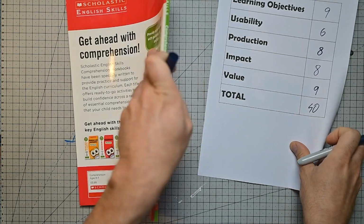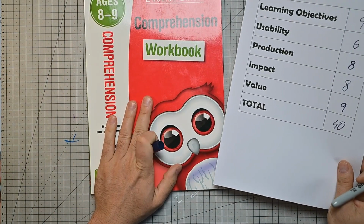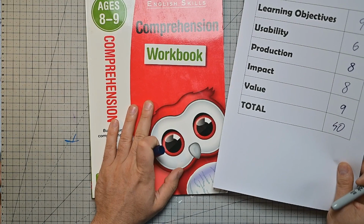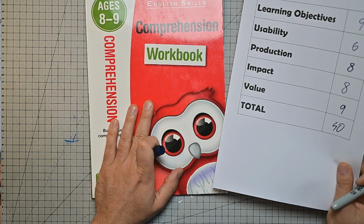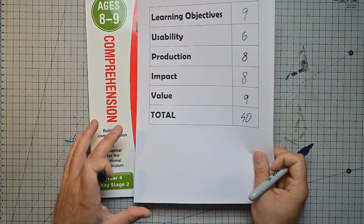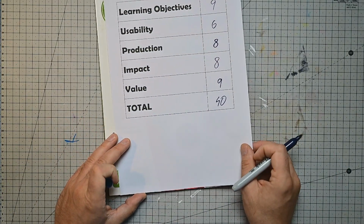which is pretty good for a comprehension workbook. It's not easy to produce these for skills that don't come out in binary solutions, where an adult has to evaluate the answers. So well done Scholastic. 40 out of 50.